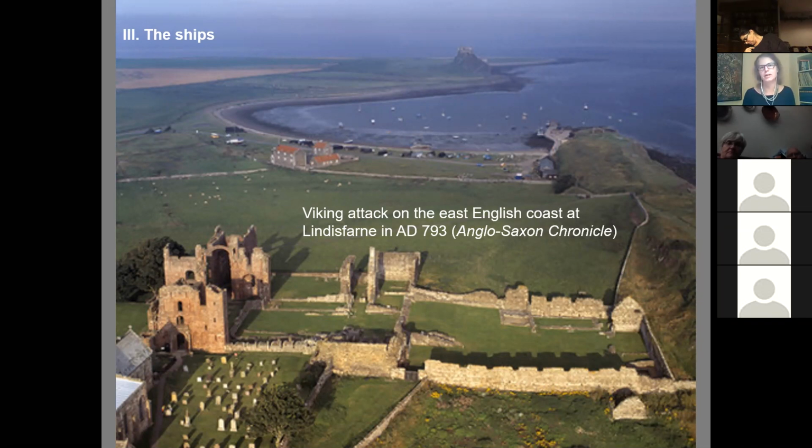You don't want to row the entire way and be exhausted by the time you arrive at the monastery and are ready to attack. So it's theorized, it's not positive evidence, it's ancillary evidence, that the Vikings were probably already sailing pretty much at this time. So the late 8th century here.